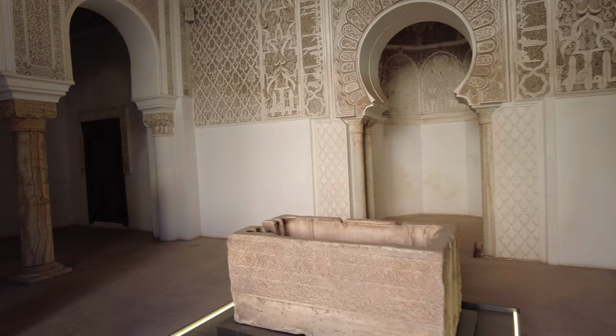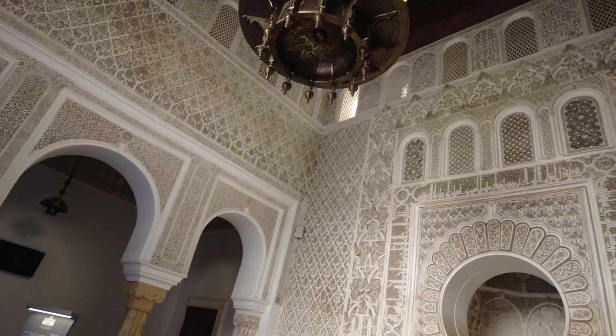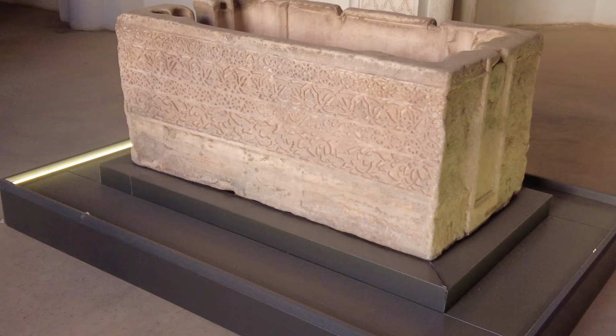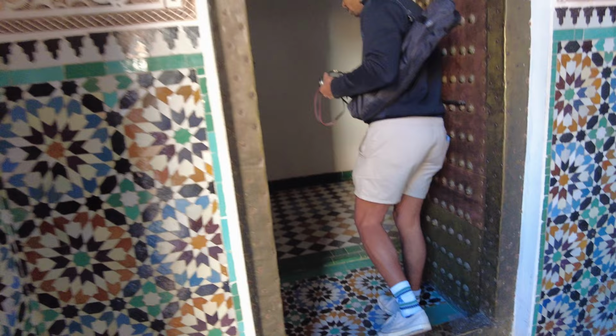Really reminds me of Andalusia when I went to Cordoba. Check the roof as well. Wow. Got some tomb. Got a nice doorway in it. You see all the Arabic calligraphy as well. Alright, just going upstairs. Very nice.